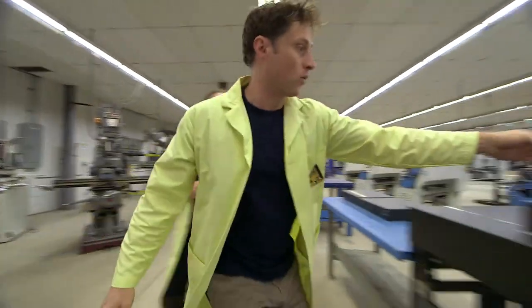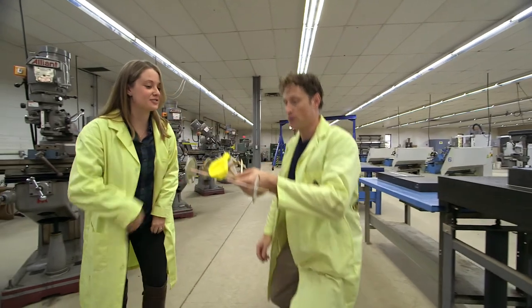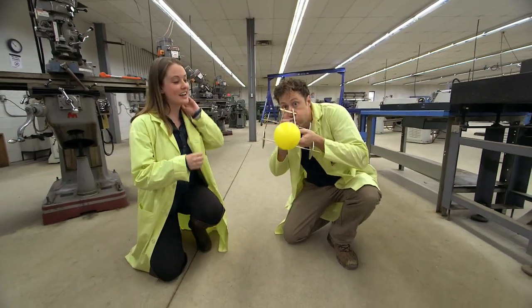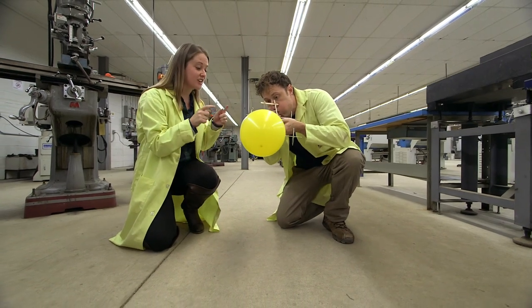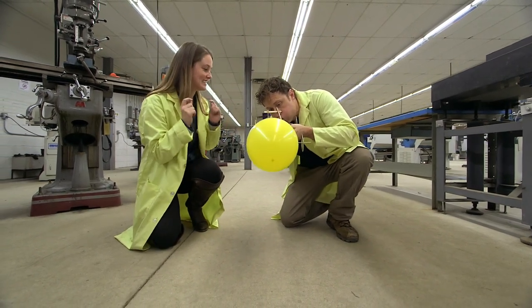Right, so how does that work with our balloon car? Ah, cool. Okay, so if you blow up the balloon, what's gonna happen when you release it is the air is gonna push out with a certain force, which in turn is gonna cause the cart to move forward with the exact same force.